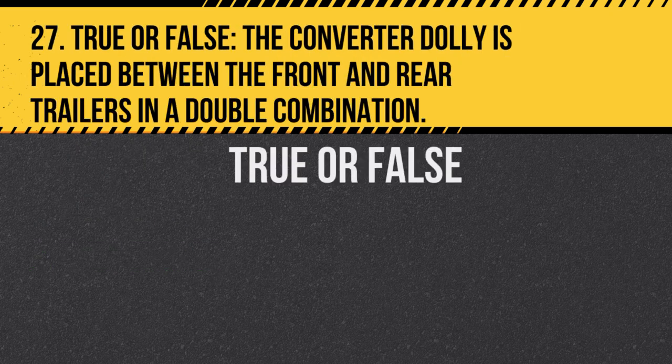Question 27. True or false? The converter dolly is placed between the front and rear trailers in a double combination. Answer. True. The converter dolly connects the two trailers together.